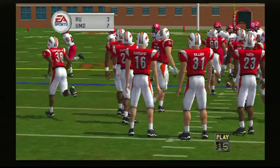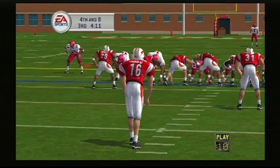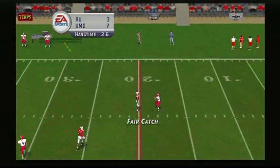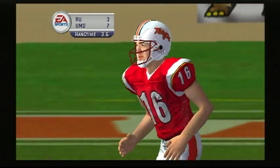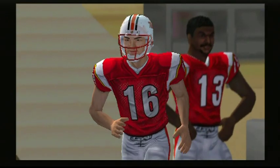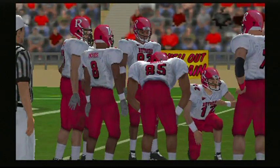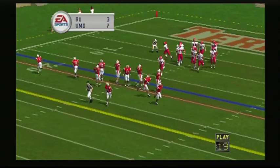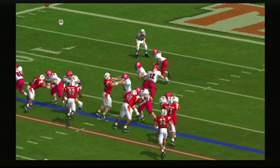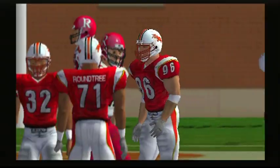Fourth and 8 coming up now. Ball on the 37. Maryland ready to put this one away. Moses signals for a fair catch, and they make the fair catch at the 18-yard line. They'll go to work at the 18. Defense lines up, 8 men in the box. They'll bring him down at the 19. That'll be a pickup of a yard.